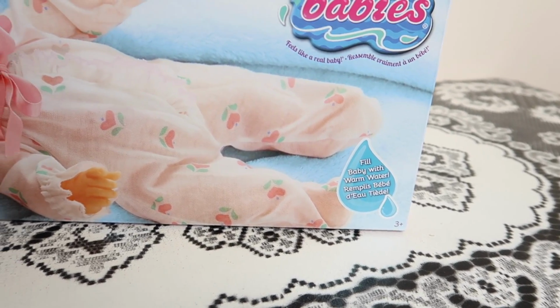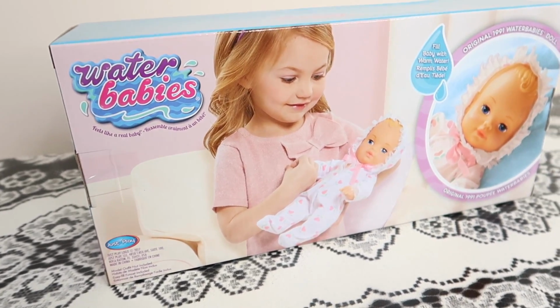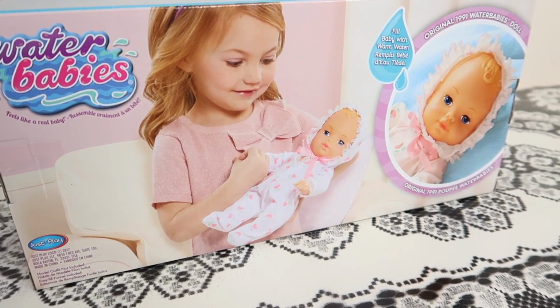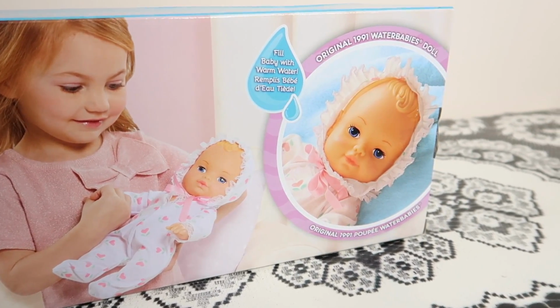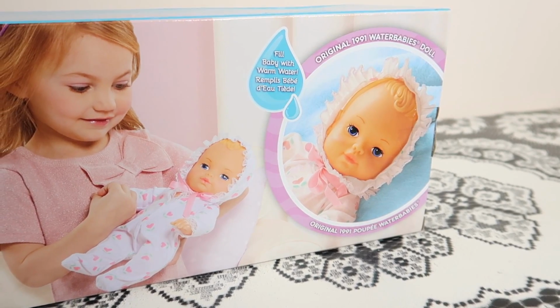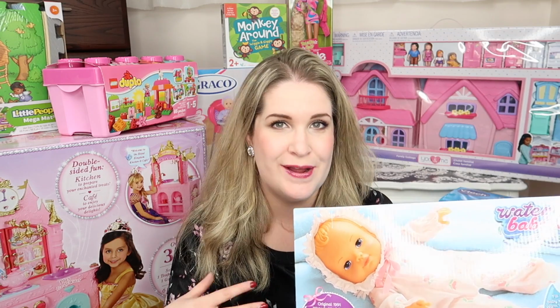I know my parents got me 2 water babies when I was growing up. I had this one, and then I had one that had a little swimsuit. This one was hands down my favorite one. This is definitely a little too old for her though. This is 3+, so again, just be used with supervision. One of my favorite things about water babies though is, I remember if I was ever sick growing up, my mom would fill this with warm water and I would just snuggle with it. I loved my water baby growing up. It was seriously one of my favorite toys.